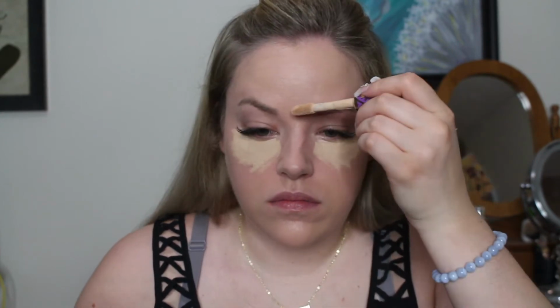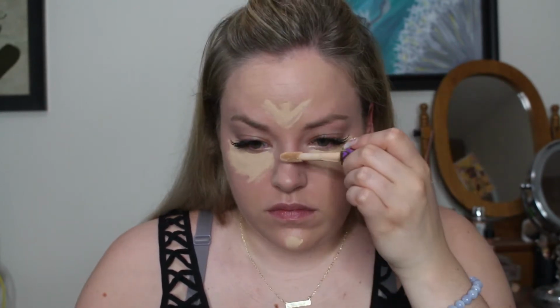This might look like a lot of concealer right now, but actually what I do is I take a little bit and use the applicator to spread that around in a triangle shape to really highlight my under eye area. So it does look like a lot of product, but I promise it's not. It's a very thin layer. I'm just using the little applicator to spread it out in the shape that I want to create my highlight.